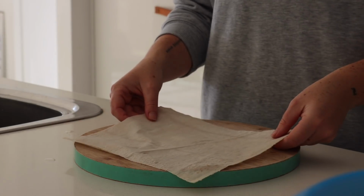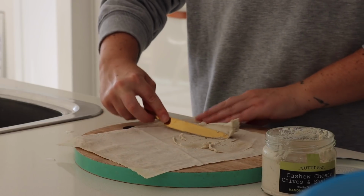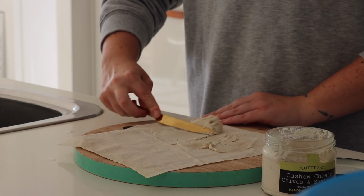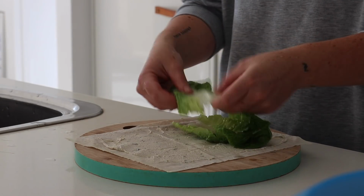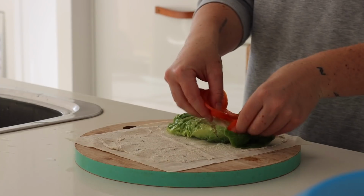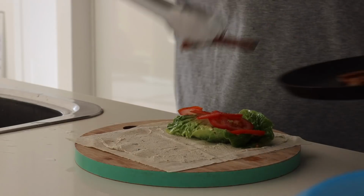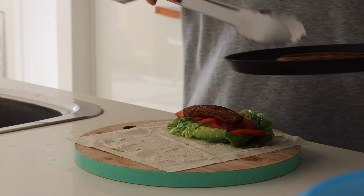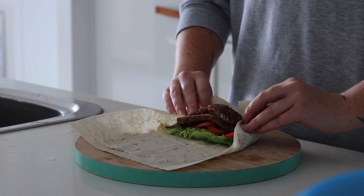Then when it came to making the wrap, I used one of these wraps I had never used before and it was really thin. I then put some vegan cream cheese on. I basically coated it, and then I put some cos lettuce as well as some thinly sliced fresh tomato. I also put some pepper, and then I put my tempeh on. Super simple, not a whole heap of ingredients, but definitely full of flavor.